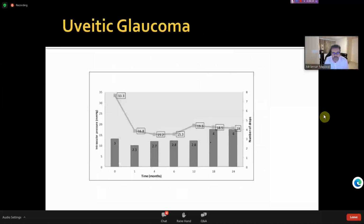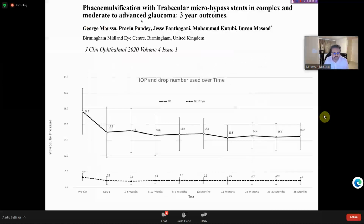So that's absolutely fine. This is a series of patients that we operated on about 10 years ago with about 3 years follow-up. These are quite complex patients where we can see pressures coming down from a mean of around 24 on 3.2 meds, which is quite a high disease burden in terms of pressure. And we're getting fairly good pressure reduction with reduction in medication at 3 years. Of this cohort of 50 patients, about 10 of them needed further filtering surgery over this follow-up period.